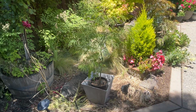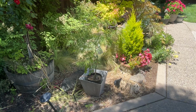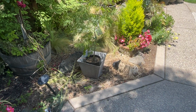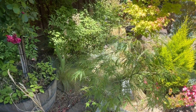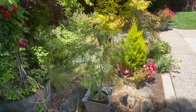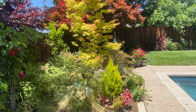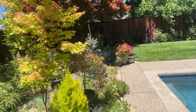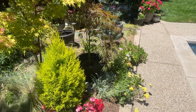So going back to this tree right now, this is the Viridis maple tree, and I wanted to plant it right where it is into the ground, but there's a huge rock underneath. So I may be able to put it right behind, but I liked this look right here. Sorry for my hands. And I was ready to plant the Crimson Queen maple tree into the ground. But again, I have some rocks.